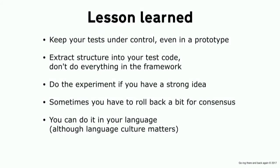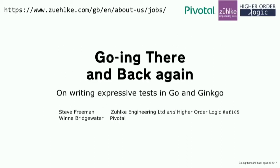But the language culture does matter, unless you're on your own. There we go. And that's it. Thank you very much.